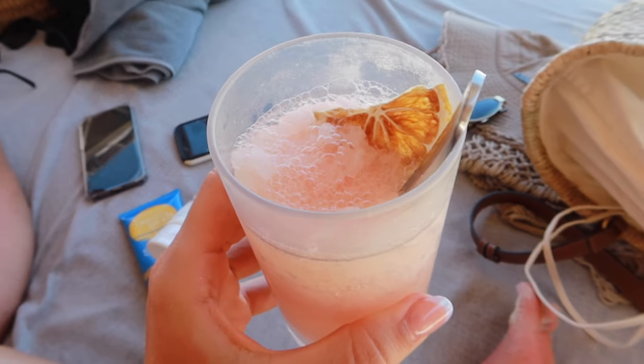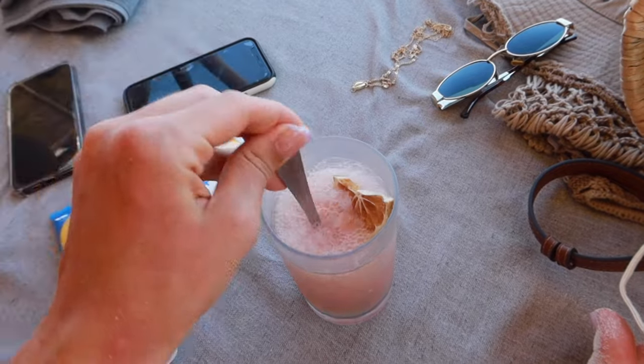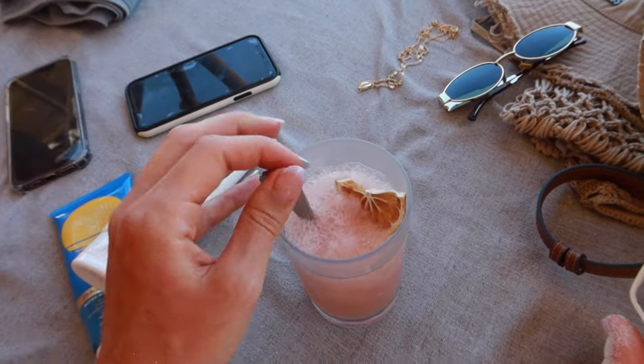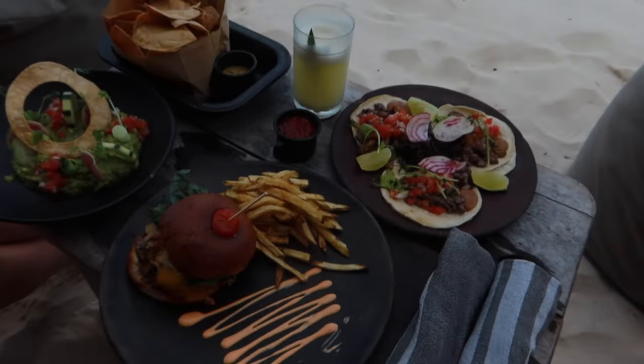Look at that. I don't know what this is, but it's very bitter. He said it's like a daiquiri, but then I think they just made the drink they usually do and then crushed it with ice. We just went in the pool, but it's gone a bit cloudy now, which is a bit sad. But we ordered food.